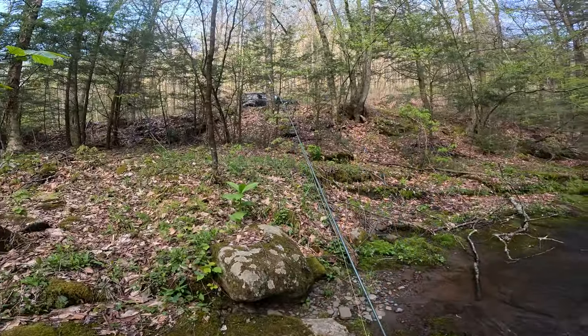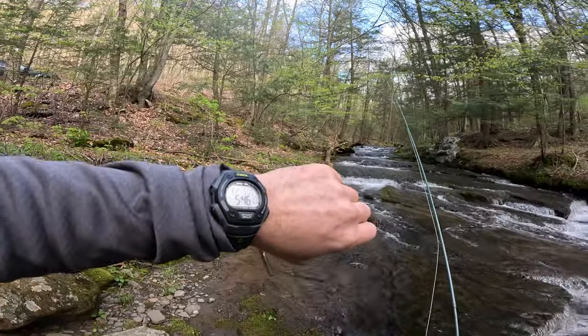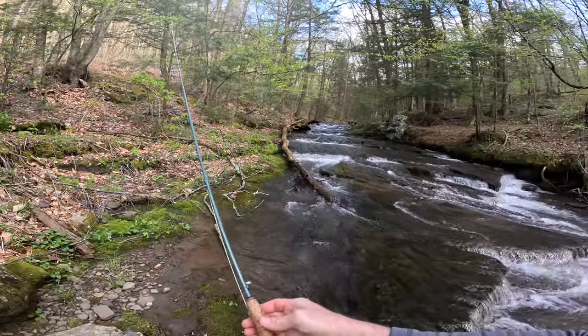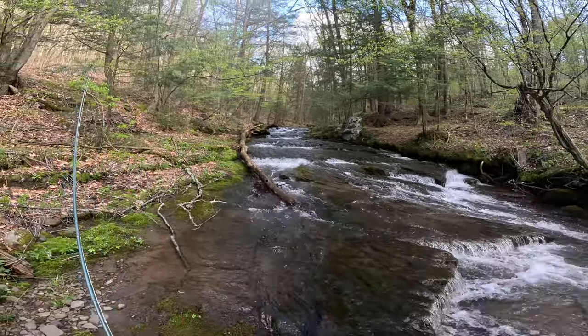Well, there's my truck, and I said I was gonna leave by, well, I said 5:30, it's almost 6, so I guess I'm gonna call it a day, but it's hard to stop. The fishing's still pretty darn good. All right, well, I'm back at my truck. I'm pretty darn tired. I could have kept fishing, but I'm already past when I said I'd turn around.